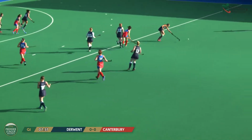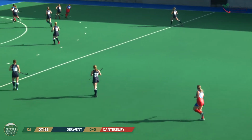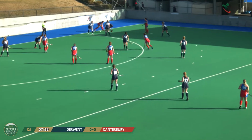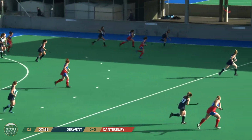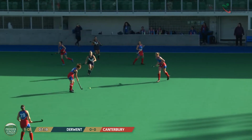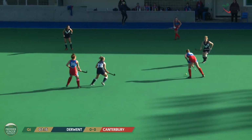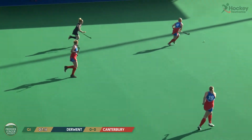It's Curtis, again attacking through the midfield. That's Camille O'Connor, who's got it deep. She's under pressure from Canning. Derwent do win that one back in their defence, and now Hayes collecting it deep in the left half position. Good little bit of skill to bring it out, but she doesn't get it past Abel. Now Dugan. Good bit of control from Canterbury to retain possession.